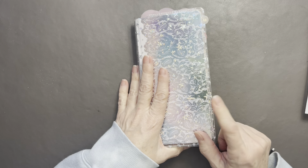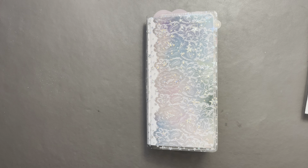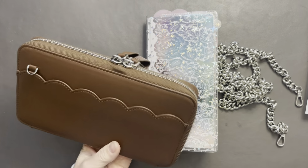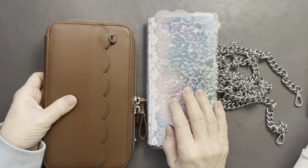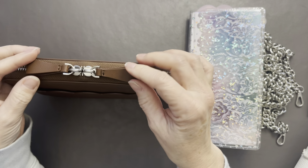I also, you know what I want to talk about? Let me go grab it. I got the new zippy wallet from Aura Estelle, and I got it because in 2023, I want to start carrying my weeks with me. So I got this in, I think it's coffee, and I love, love, love this wallet.